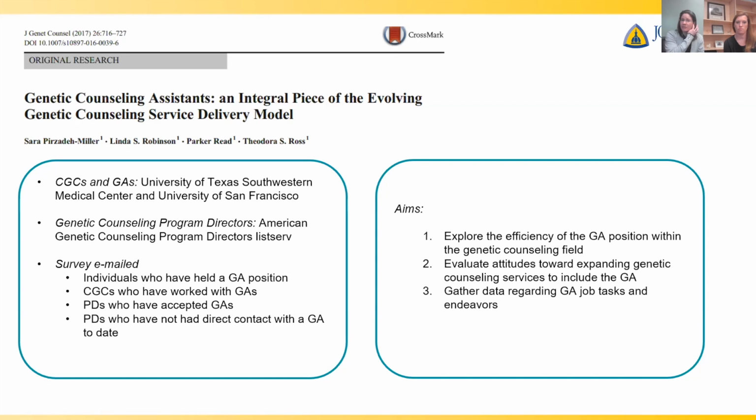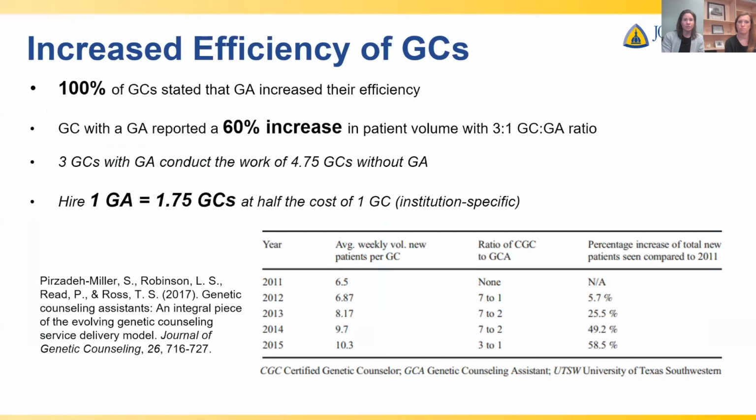We won't have time today to discuss the outcomes of the latter two aims of the study, but I do want to highlight the increased efficiency noted when genetic counselors reported working with genetic assistants. So 100% of genetic counselors stated that working with a genetic assistant increased their efficiency, and when there was a ratio of 3-to-1 genetic counselors to genetic assistants, genetic counselors reported a 60% increase in patient volumes.